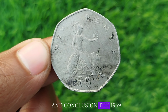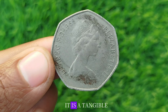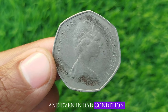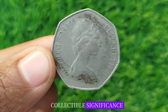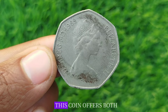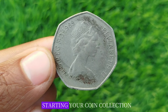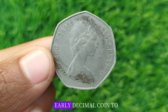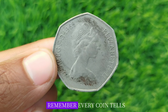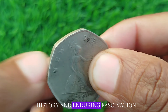In conclusion, the 1969 United Kingdom 50 pence coin is much more than just a worn piece of metal. It is a tangible link to the early days of Britain's decimal currency system, and even in bad condition, it carries historical and collectible significance. From its unique heptagonal shape and intricate design to its role in numismatic history, this coin offers both educational value and entry-level collecting opportunities. Whether you are just starting your coin collection or seeking to add a rare early decimal coin to your series, the 1969 50 pence is worth your attention. Remember, every coin tells a story, and this one tells a story of change, history, and enduring fascination among collectors around the world.